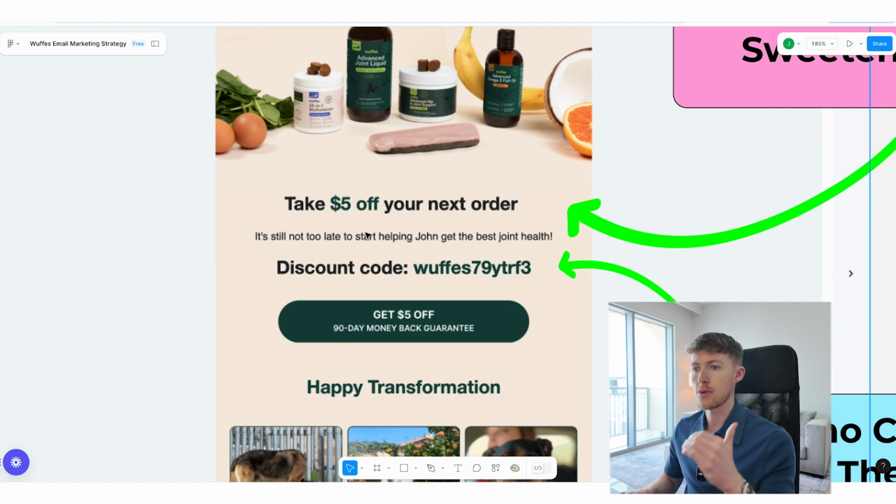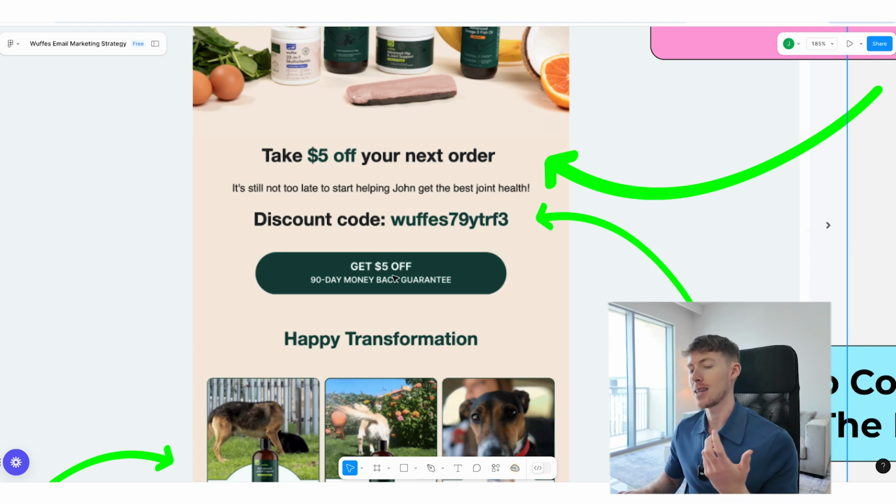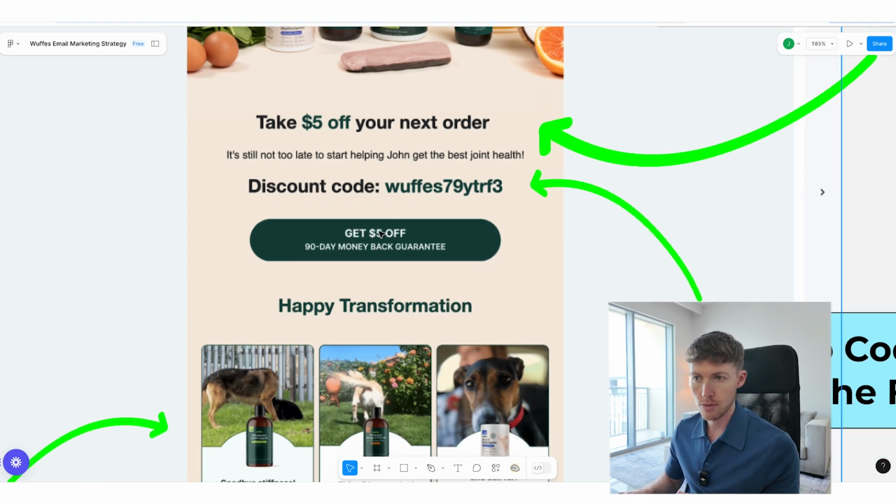We show them the offer first, right? This is why they're opening the email. It's what they've come here for. And then we show them the discount code immediately. And then the CTA button is also offer driven, $5 off, 90-day money back guarantee. There's a lot of congruence here.